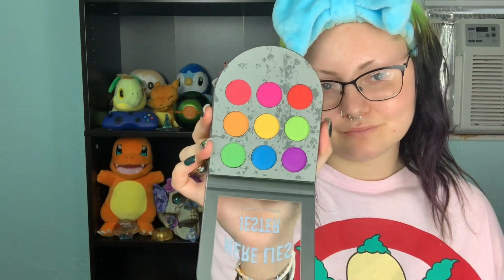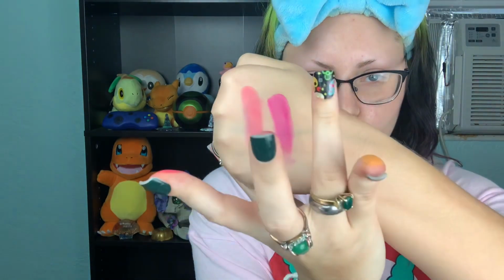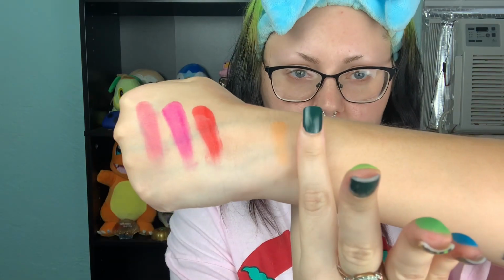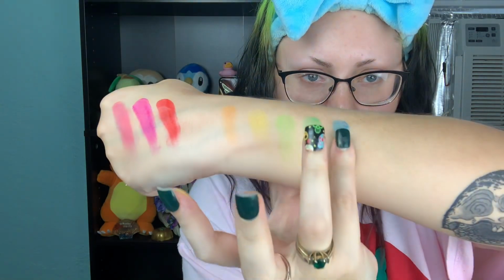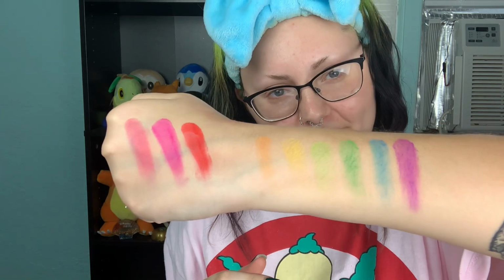Now let's swatch. Here lies Jester. We have Active, It Girl, Rogue, Unwind, Marigold, Lucky, Conserve, Waves, and this is Rain. And that is the palette.